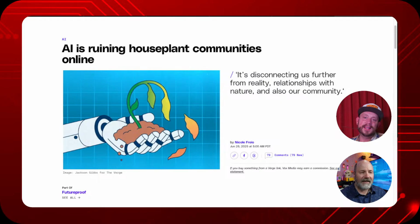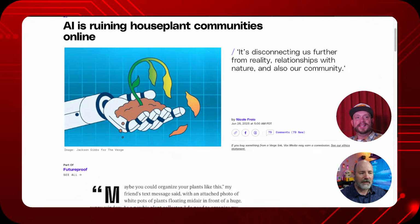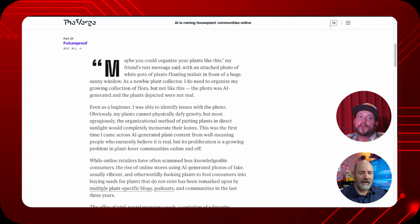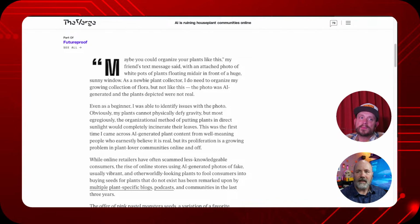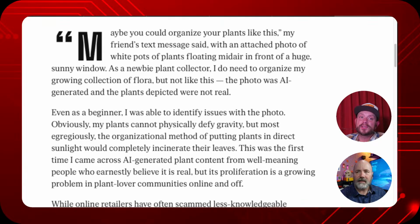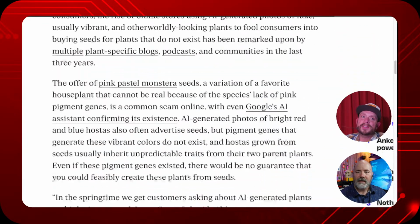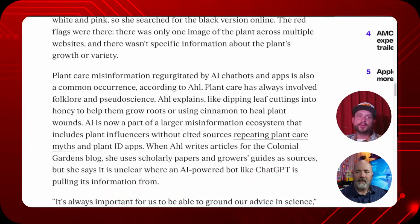How? Now I missed this one. How is this being accomplished? So AI-generated images of fake, otherworldly-looking houseplants are proliferating online and misleading consumers. And also, AI slop extends to plant care advice. So there's two sides to the story.